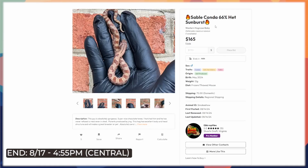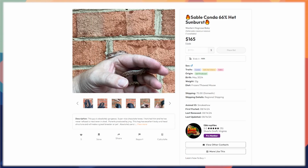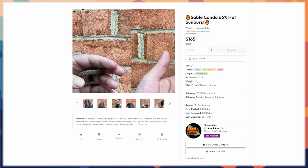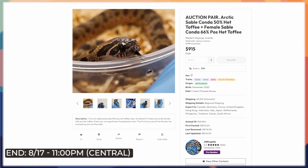Moving right along to another Sable project from the same breeder would be this Sable Conda, 66% Het Sunburst. This one's crazy looking. So that one's more dark. This has very reddish, rusty type tones. I really like this one. And Conda brings in these kind of little spots rather than the normal. And if it proves out as Het Albino, this would be very powerful. I really like this one. And look at that belly, just pure black. Wish there was more pictures of the belly. Like someone spilled ink or took a Sharpie down there. It's so cool. The last two will be from JMG, and this one would be a pair.